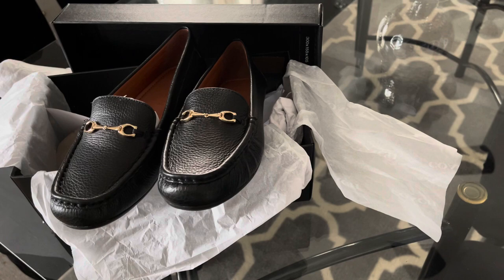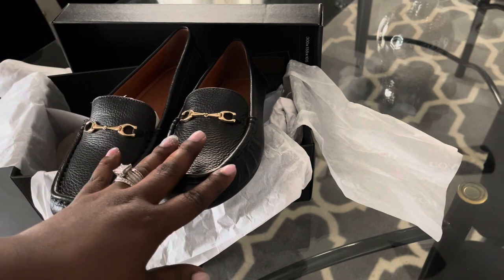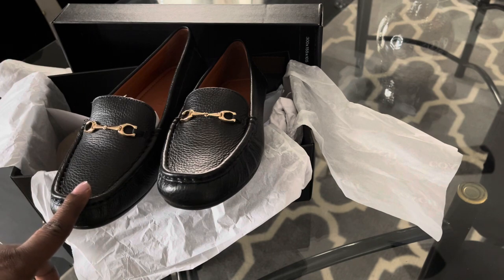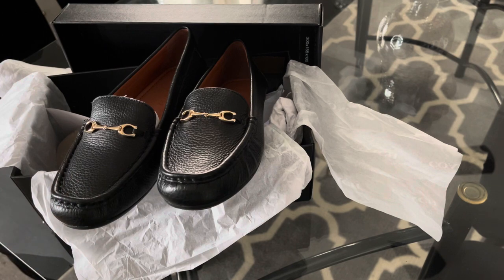Your basic product details: leather upper, man-made leather lining and footbed, rubber outsole, and then slip-on style shoe. The style number for these loafers is FG4581. Again, style number FG4581.